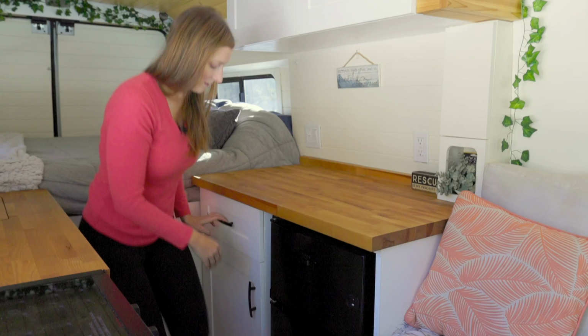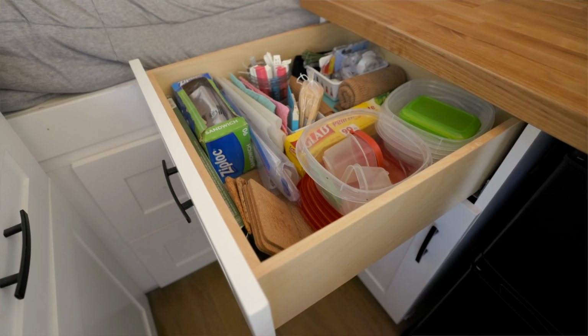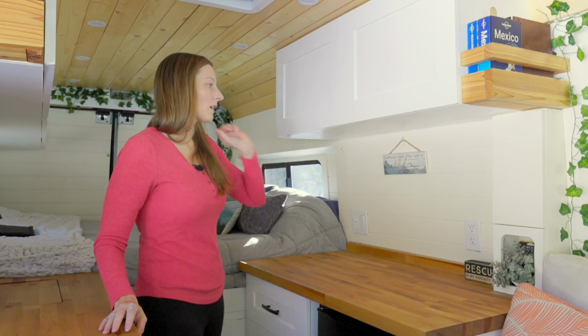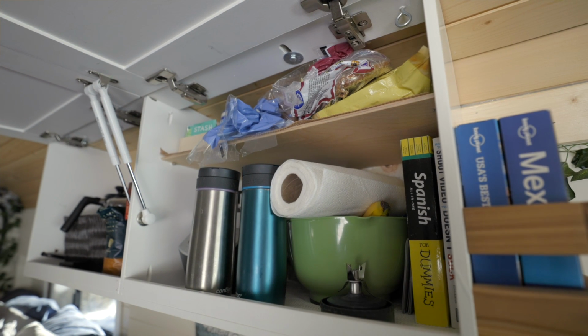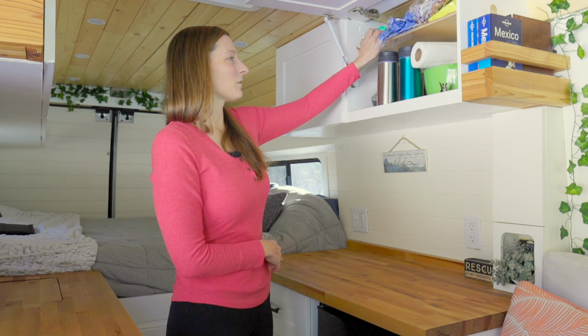And then on this side, we've got another drawer, which is where we keep all of our food packaging. So we've got our Tupperware, we've got some food wraps, clips, upper cabinets over here. And this one is where we keep our blender, our thermoses. We've got a mixing bowl that we also double as a fruit bowl. We keep our bread up here, extra bag of coffee, and then this is our stash of teas.